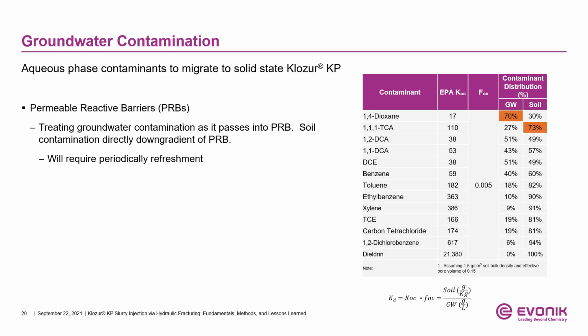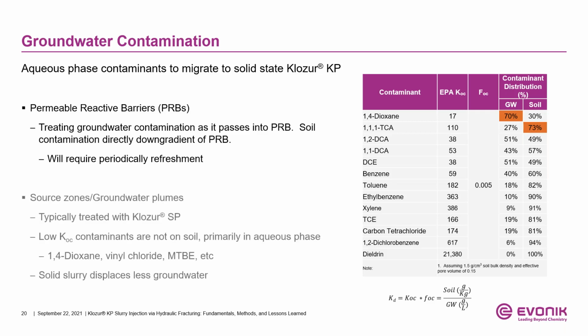These will have to be periodically refreshed, and you can see from the previous table, it might be every year, it might be every 4 years, but that's going to depend on your site conditions. But basically, you can treat the groundwater before it moves off site or moves down gradient as it passes through the PRB.